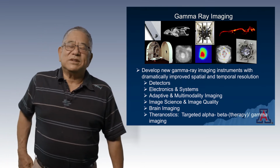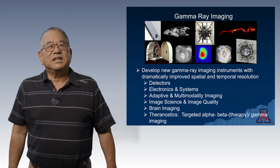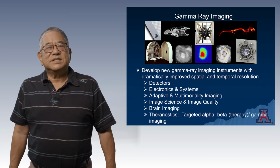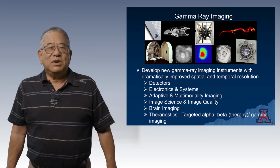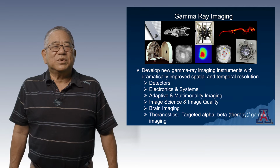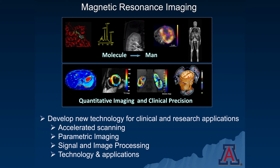Now, just to tell you a little bit about some of the different parts of our division: gamma ray imaging, which is led by Dr. Lars Furenlid, where we develop new gamma ray imaging instruments with dramatically improved spatial and temporal resolution, which means that we try to develop new detectors, electronics and systems, adaptive and multimodality imaging, image science and image quality, a very, very large component in our division, brain imaging, which crosses many other disciplines, as well as theranostics. In this case, we have clinicians who are currently doing clinical trials for targeted alpha-beta therapy in conjunction with gamma ray imaging.